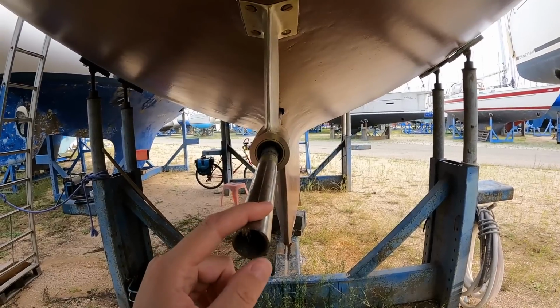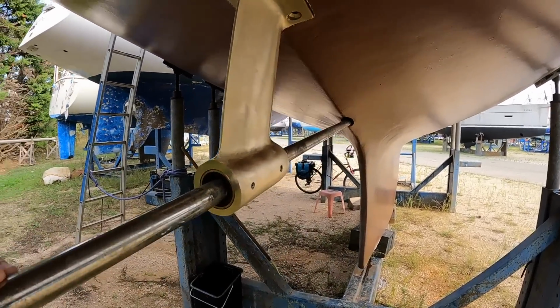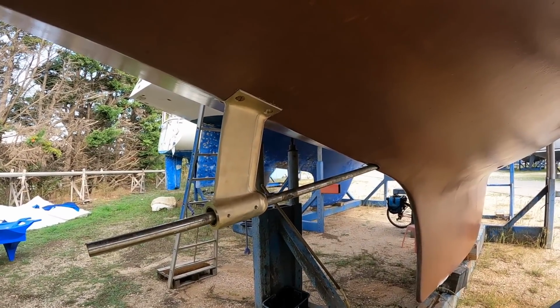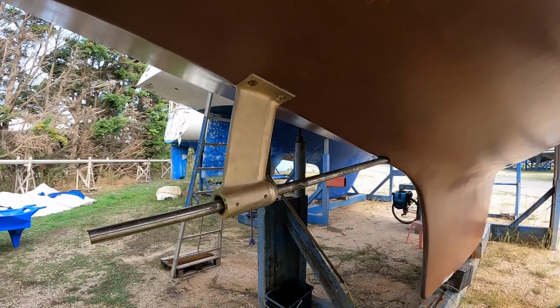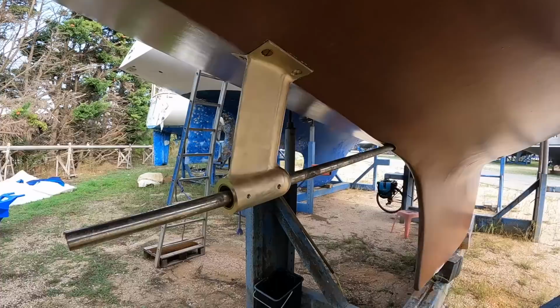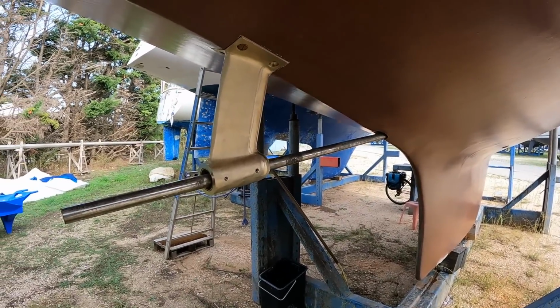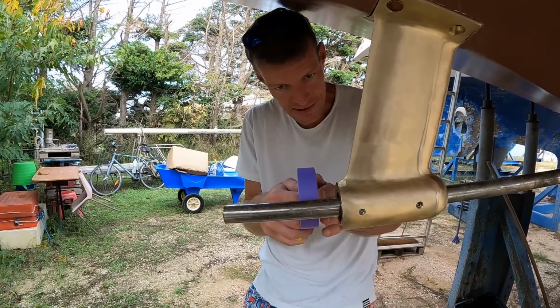This pole is not straight, but we want to measure how big it needs to be because we're looking into buying the shaft. We have seen one second hand, but we're not sure about it. We might look for a new one, we don't know. But I think it's like 300, 400 euros for a new shaft. So we'll see. Prop goes about here, the back of the prop.